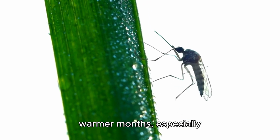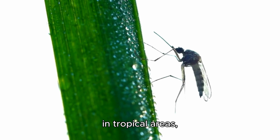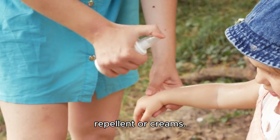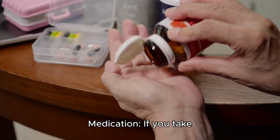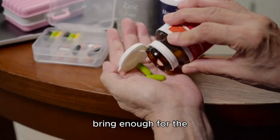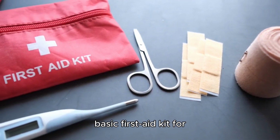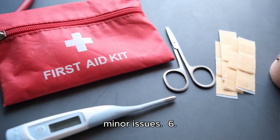In the warmer months, especially in tropical areas, mosquitoes can be a nuisance. Be prepared with repellent or creams. Medication. If you take prescription medication, bring enough for the duration of your trip. It's also wise to have a basic first aid kit for minor issues.